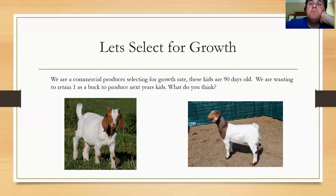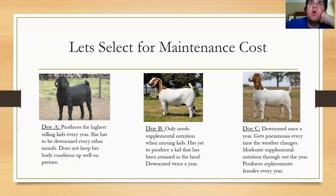Now, let's make it a little bit harder here. We're going to be selecting for maintenance cost. Under each animal, there is a short scenario. I'll read through those, and then we will talk about what it means to select for maintenance costs. So doe A, the doe on the far left-hand side. Every year, she produces the highest-selling kids. She has to be dewormed every other month, though, and she does not keep her body condition up well on pasture alone. You're having to feed this animal all year long.